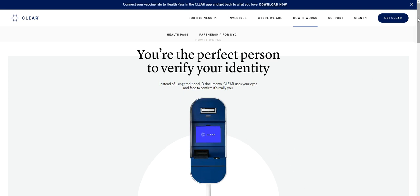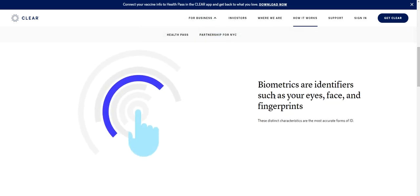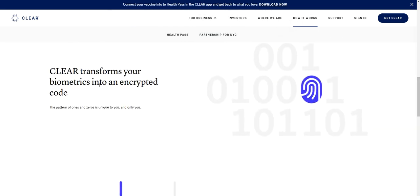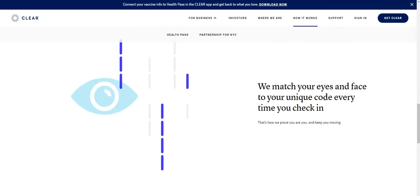So let's just look at the website here, and walk through what actually happens. So biometrics are identified, such as your eyes, face, and fingerprints. Clear transforms your biometrics into an encrypted code. And then we match your eyes and face to your unique code every time you check in. So it just means you bypass everything and it's really, really quick. And from what I understand, there's over 4.6 million users of this service at the moment, but most people use it as a business expense. But it's a very interesting company, as far as I can see.